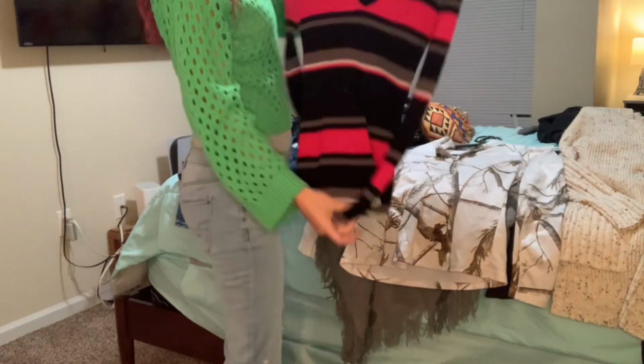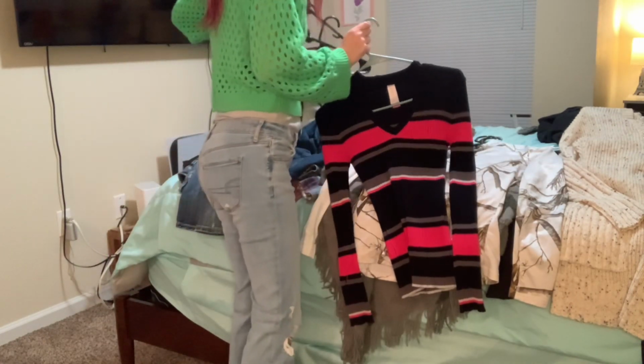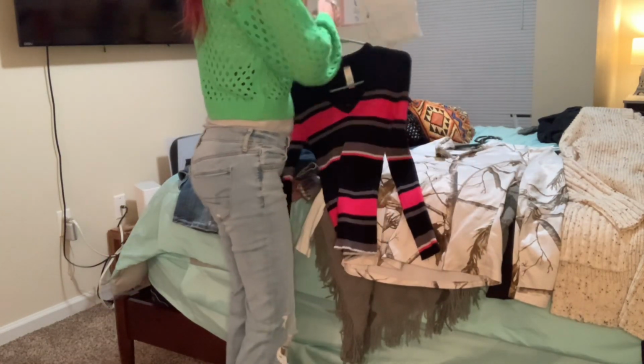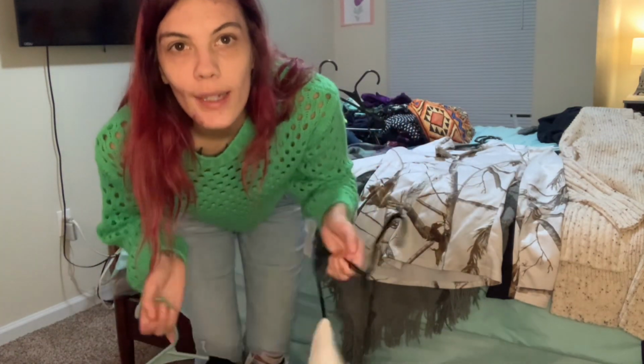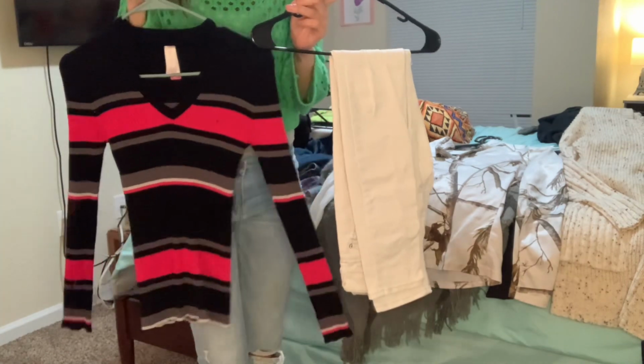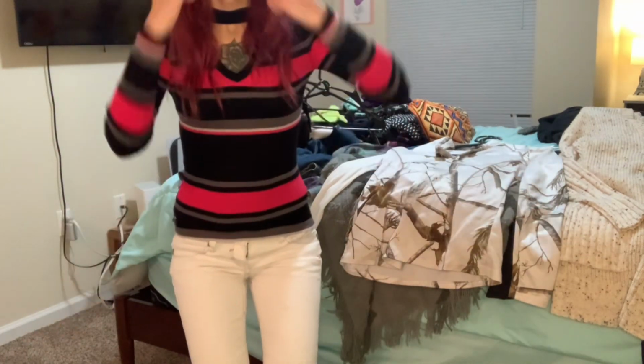Okay, I'll do this one with, I'll do my white pants. The pants I never wear, ever, because of them being white. And then I have this outfit.